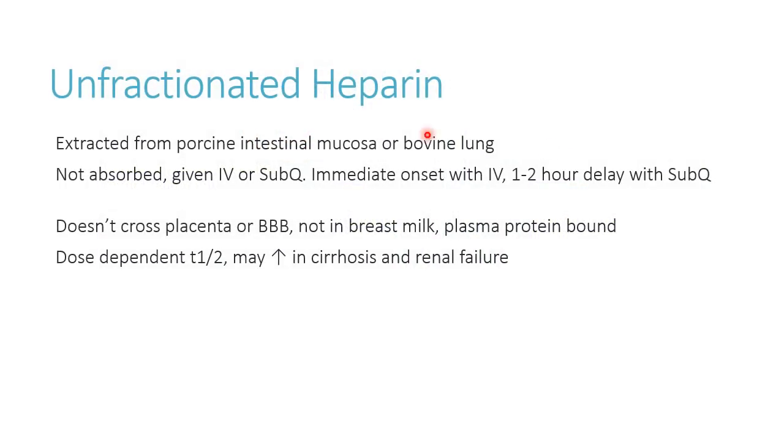So as I mentioned, we used to get it from things like porcine intestinal mucosa and bovine lung. Fortunately, nowadays I think we have some more synthetic forms. If you ever see Chinese hamster ovary cells, that's, for whatever reason, I have no idea why, a popular set of cells that we produce some drugs and molecules from.